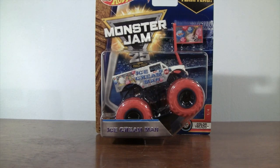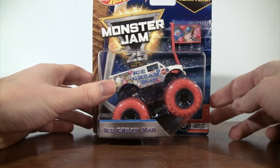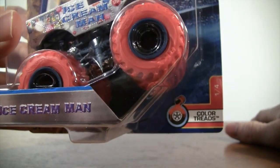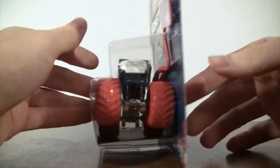Hello Hot Wheels Monster Jam collectors, I am super excited that I was able to get this truck, the Ice Cream Man, with the color treads. And it is January 18th of 2018, and as you can tell, this was from last year, with included team flag. And the color tread, he is one of 4 in the mini-series of last year.